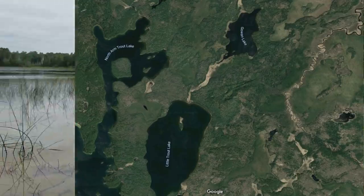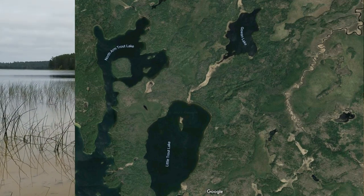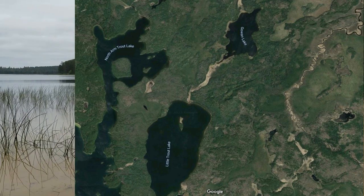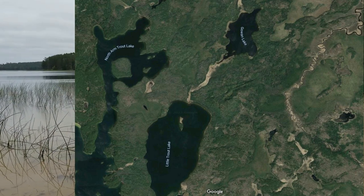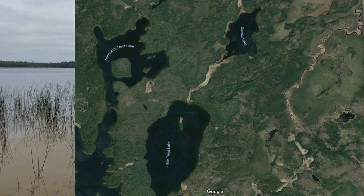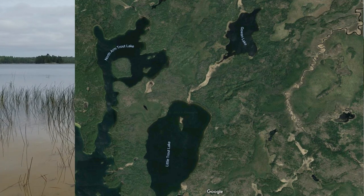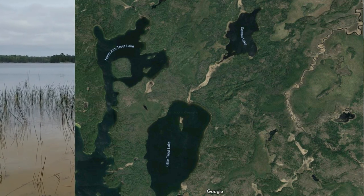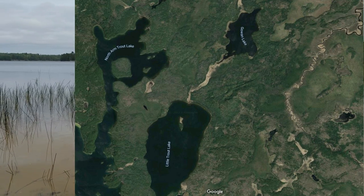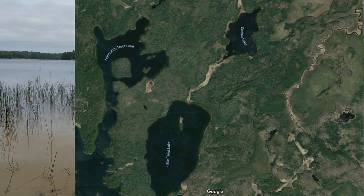We've noticed that the portage to Gowan is almost completely hidden. You basically have to walk the shoreline until you see something that looks like a tiny trail. The portage to the north end or the north arm of Trout is also equally hidden. You can almost not even find it. We had to walk the shoreline for about 25 minutes before we could even find something that basically just looked like a path that jets into the woods. Neither of them are marked.